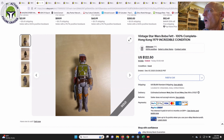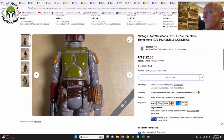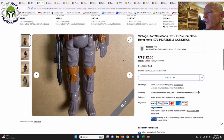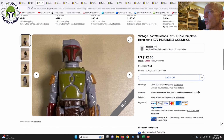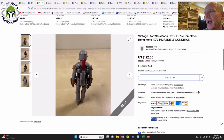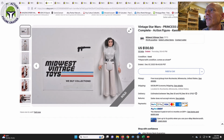Next up, we've got an incredible condition, according to the listing, and I have to agree with them, Hong Kong Boba Fett. Look how clean the paint is on this one. One little spot of probably paint overspray in the crook of the elbow there, and it looks like maybe another overspray on both shins, but otherwise a very clean figure. Probably an 80 plus grade would be my guess, and it sold for $122.50. Boba Fett's not hard to find, but to get one this clean is tough to do. For ones that are not quite as clean, I've seen as low as $75 to $80. This one sold in an auction for $122.50 plus $5 shipping.